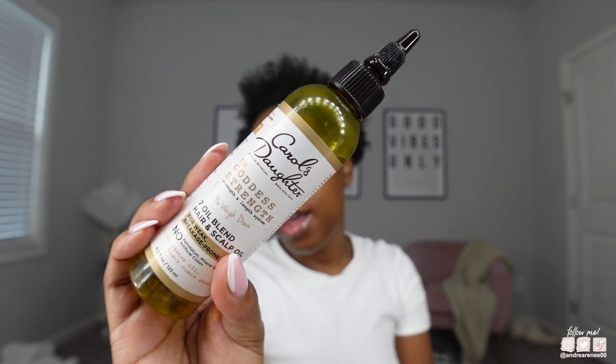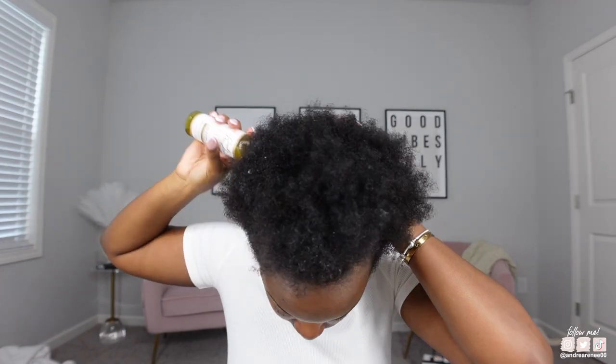So bad. So I'm just gonna use a little bit of this Carol's Daughter hair oil and just put it through my scalp. I'll do it like this. Just take it like that and then massage it.